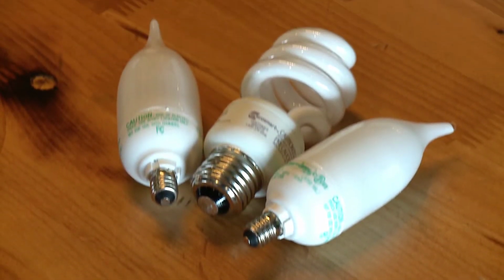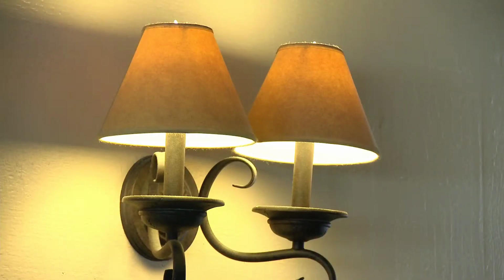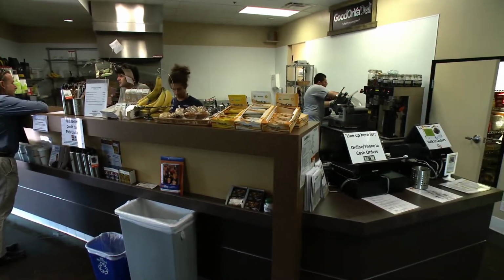CFLs now come in many shapes and sizes. So go ahead and add those fancy fixtures and know that in the long run, you're saving money and helping the environment. And if your restaurant is still using old linear fluorescent lamps, then it may be time to upgrade.